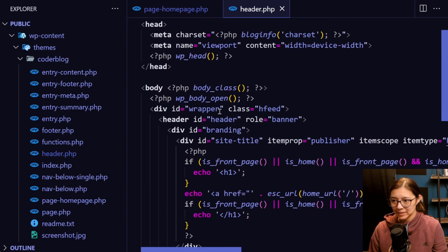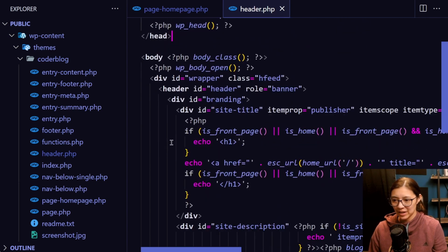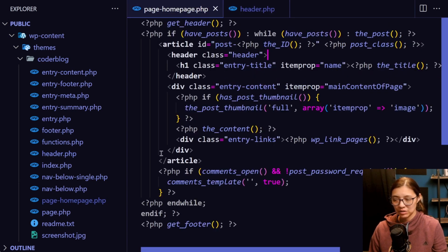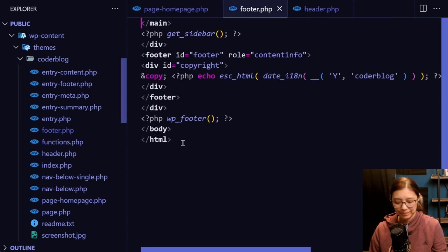So as I was saying, the header PHP file has a lot of the HTML head code, and then it has the opening body tag with a bunch of stuff here. And then it ends with the opening main tag. So then after that, it's going to load our page-homepage.php file. And then you can see here, this is where it actually loads the header PHP code and markup. And then it's going to load this stuff inside the main tag. And then at the bottom, it's going to say get footer. And what that does is it's going to load the footer PHP file.